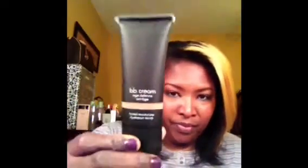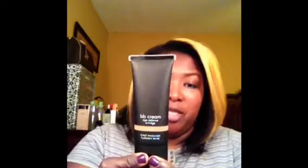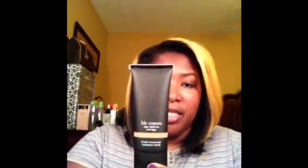And then I picked up a BB cream. Now this should look really familiar, you guys. This packaging on this BB cream, it was $15. I have used this BB cream a couple of days. I like it. It blends in really well, and it feels really, really good on the skin. So yeah, I really do like that, the BB cream that I picked up from Pinnacle Cosmetics.